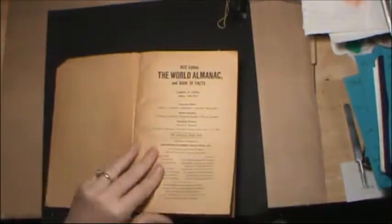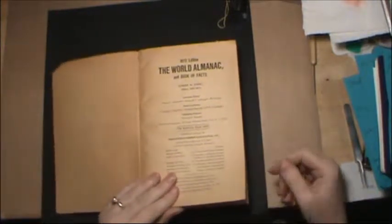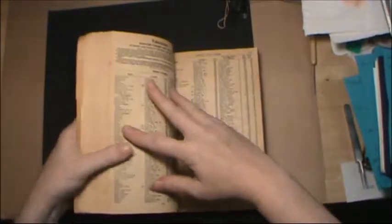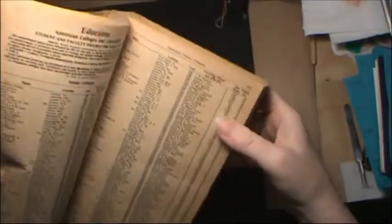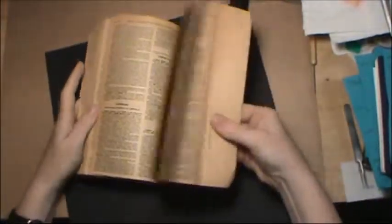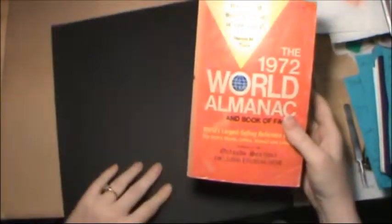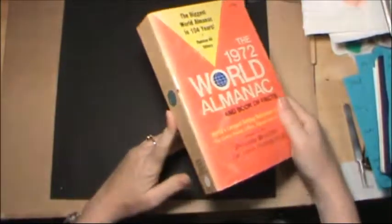And this one I got because I like the old look to the pages. This one is the 1972 edition of the World Almanac. And look at all that old coloration fun. See, it gets dark around the edges right here. So there's lots of little facts and charts and just real good pages for pulling out and using in things.